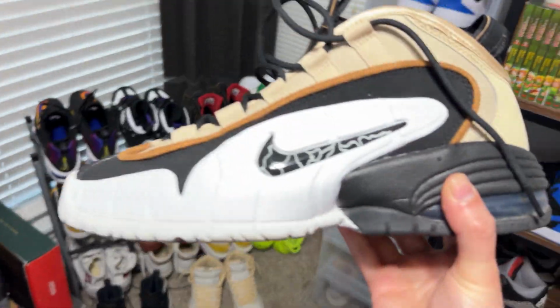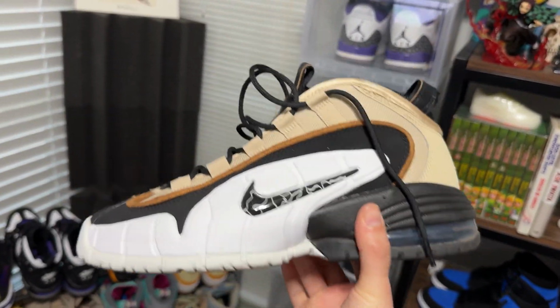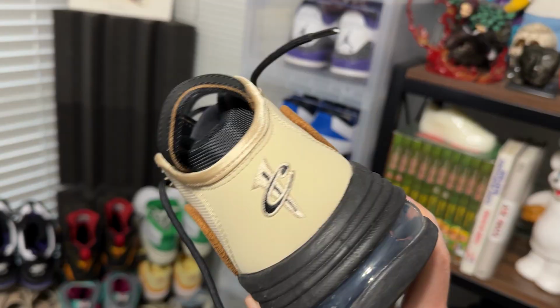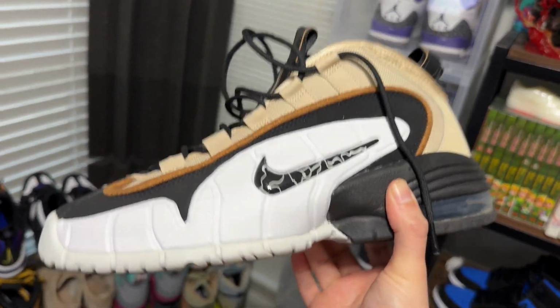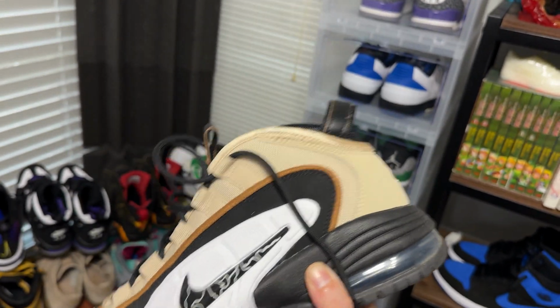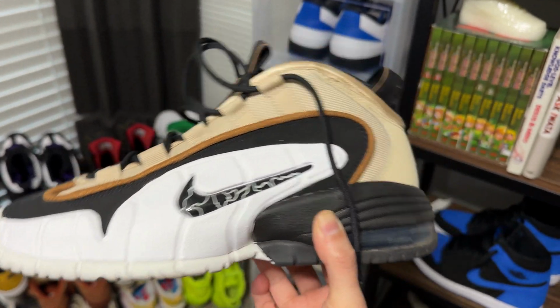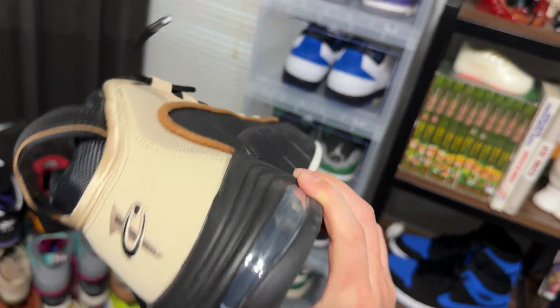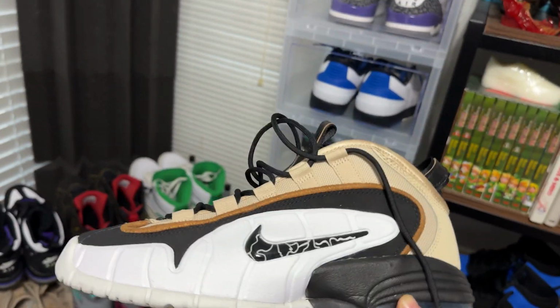I'm just not entirely sure about these because at first I really liked the rattan colorway for the Penny ones, but there's been just so many better colorways of the Pennies that I think I'm gonna get rid of these, and with that same money, just buy a better colorway for the Penny ones. Don't get me wrong, it's still a nice color, but I don't have space for two Pennies in my collection. I just think one should be enough.